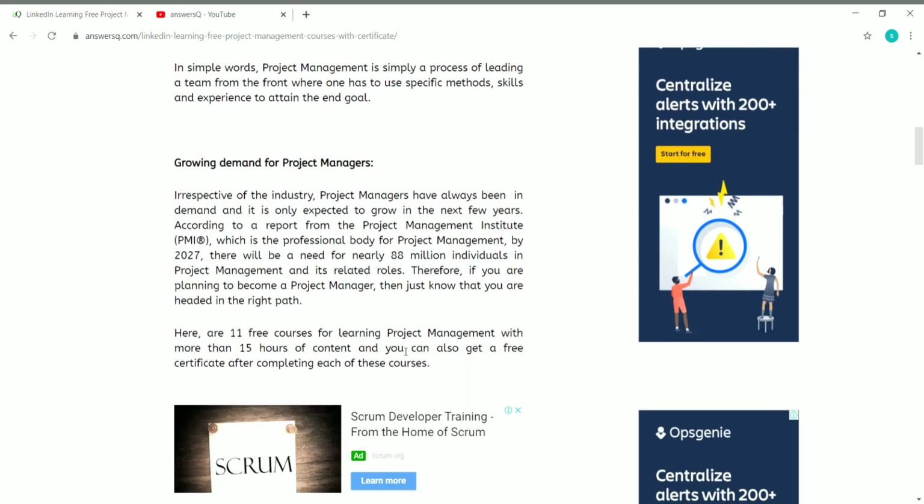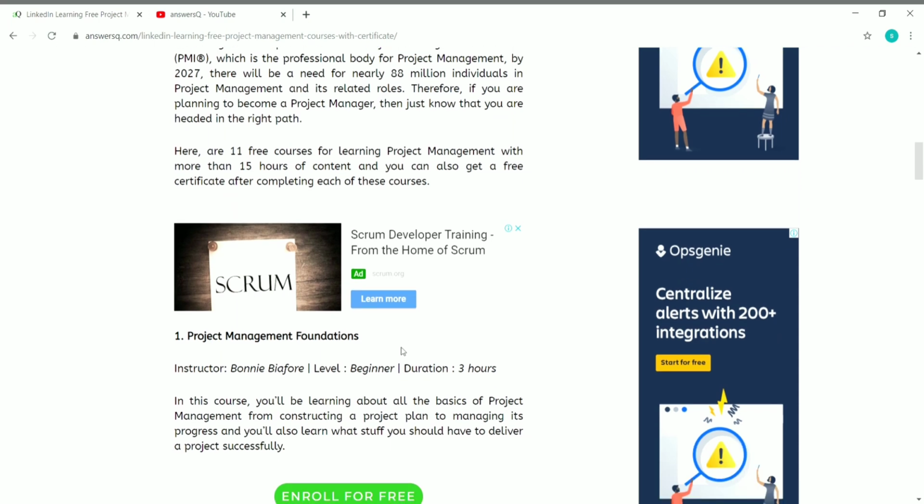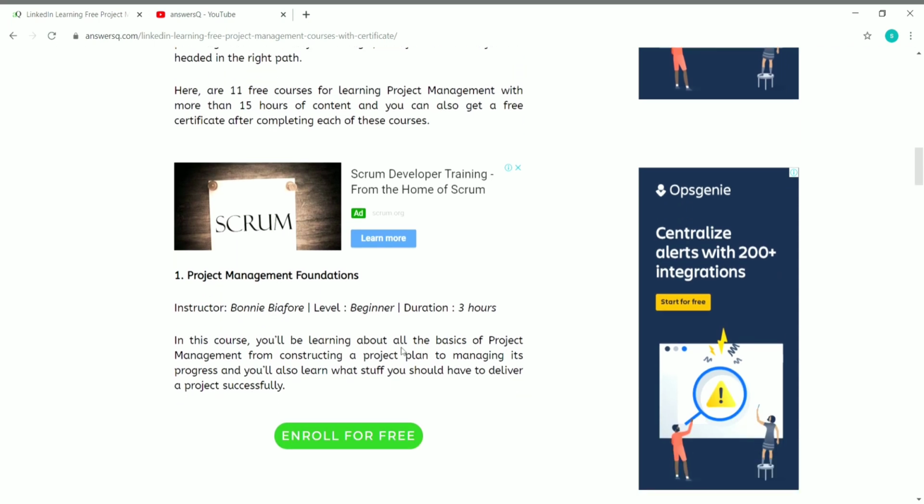So here are some free courses which can help you start learning project management and all other things related to it. All these courses are available on LinkedIn Learning, and you don't need to use your free month trial or anything else. You just need a LinkedIn account. Just log into your account, and once you log in, you can straight away go to the course and start learning for free. After completing the courses, you can also get the certificate for free. So now let's see what the 11 free courses for learning project management are.